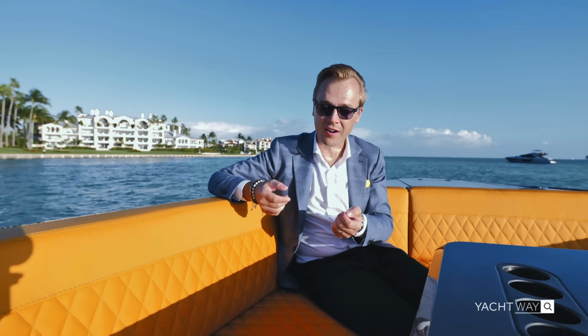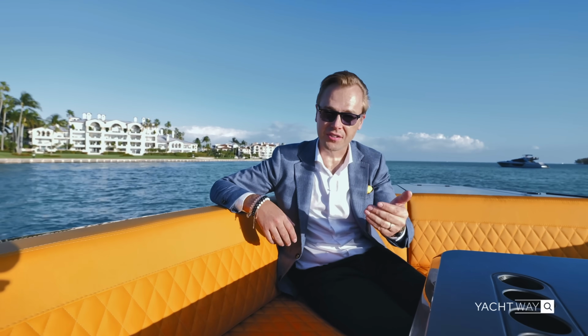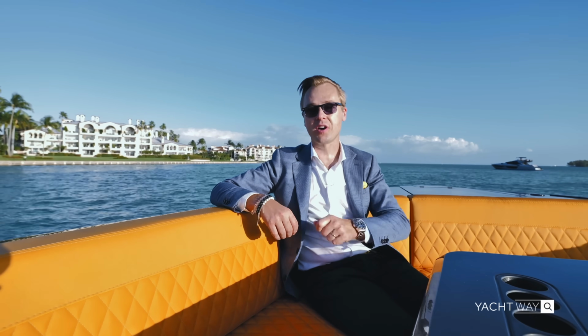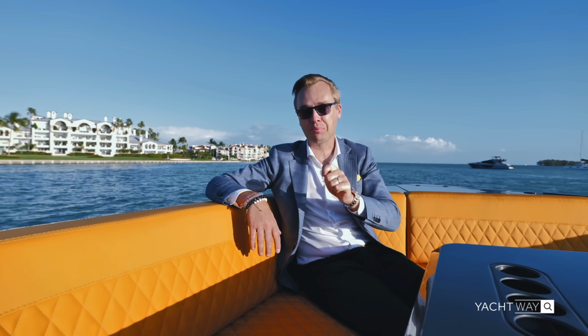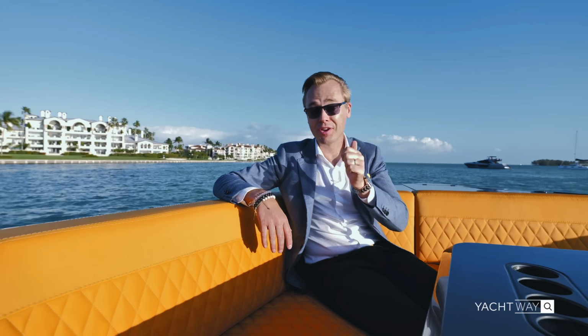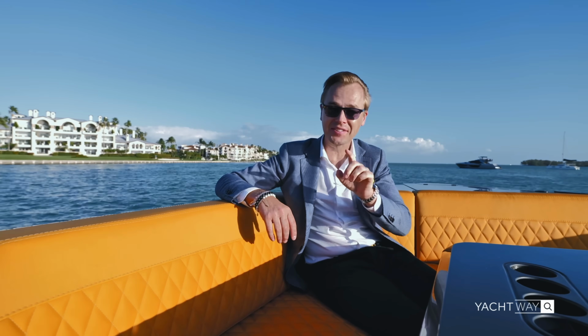Yachts like these are what really expand your horizons and let you enjoy valuable times with friends and family. And matter of fact, it is scientifically proven that being on the water reduces stress and acts as the best medicine for your nervous system.